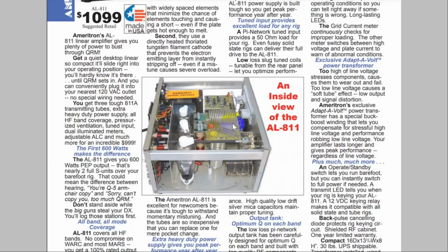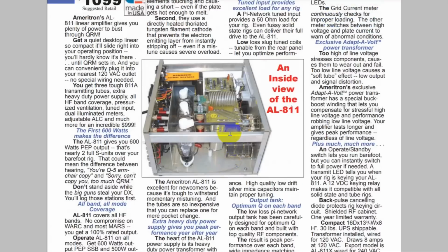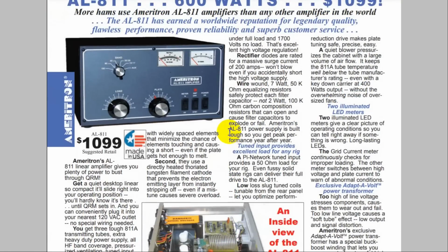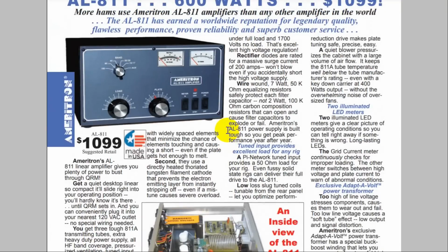Now it's got tubes in it. Now, I want to warn you, treat them nicely. Treat those tubes nicely. Don't load it up every time so you can get the max power out of them. Back them off just a little bit, and the way you do that is by turning down your drive. Now see the load and plate?